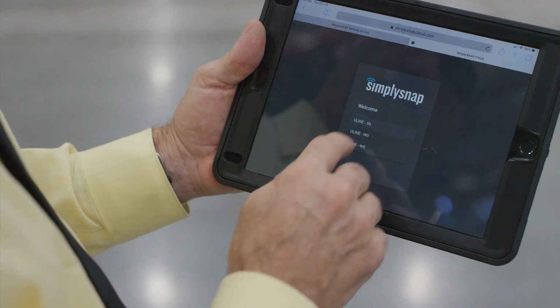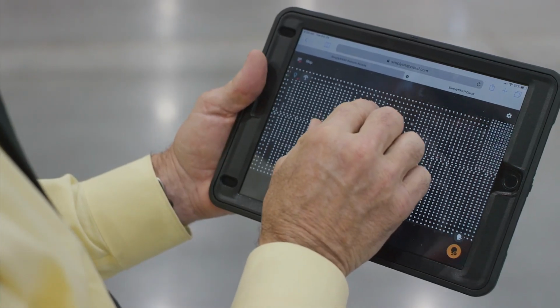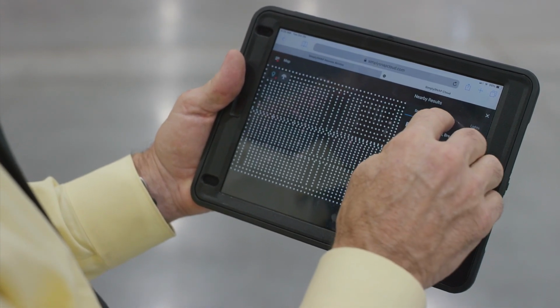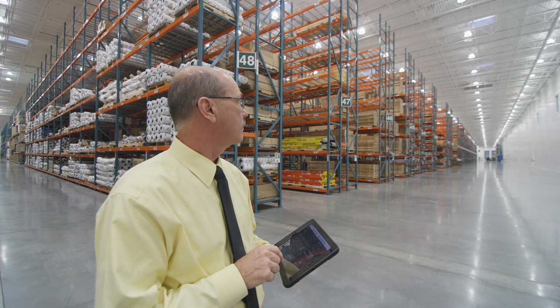Recently, Cree Lighting reached out to us that they had a customer. They had some problems finding a wireless lighting controls solution that would suit their needs and requirements. So we worked to develop Simply Snap, which is that scalable platform that can scale up to 10,000 lights and manage multiple gateways from a single user interface and can also integrate in with a building automation system.